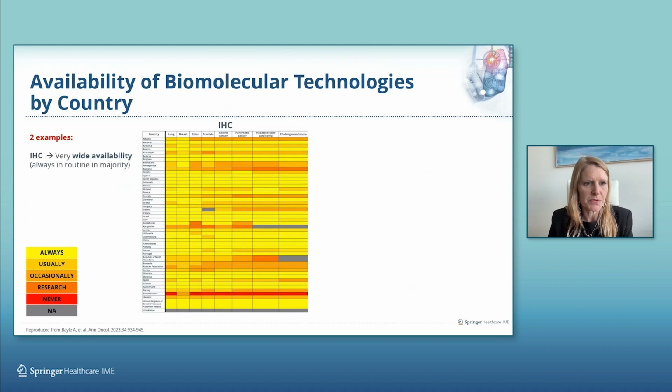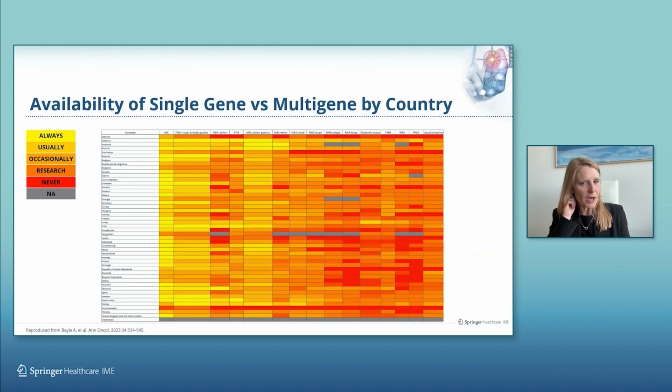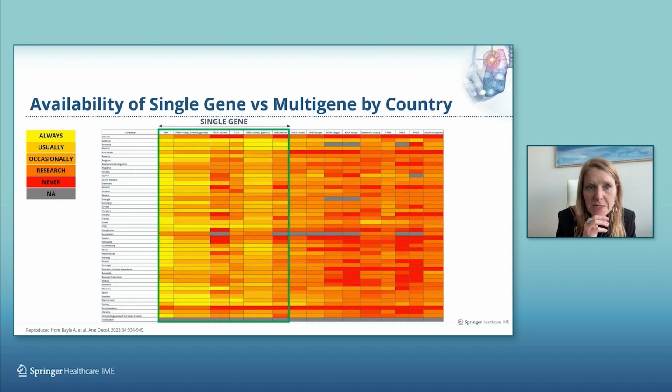So two examples. For immunohistochemistry, this is widely available. Again, I remind you, we are in Europe, always in routine in the majority of European countries. But when you go to, for example, whole genome sequencing, it's almost not available, and in some countries only for research. If we deep dive into more practical consideration, and look, for example, here are some single genes which may be useful to define strategy in lung and in breast cancer. They are usually always or usually accessible in European countries.